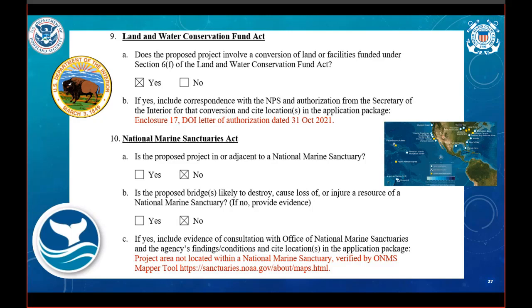Is the project in a national marine sanctuary, such as the Grays Reef National Marine Sanctuary? Not likely, since it's 19 miles east of Georgia, but if so, coordinate with NOAA regarding compliance with the applicable provisions of the National Marine Sanctuaries Act. You'll need to cite the coordination as well as the date it occurred. If you use a mapper tool for this or other acts, please include the information or a screenshot.